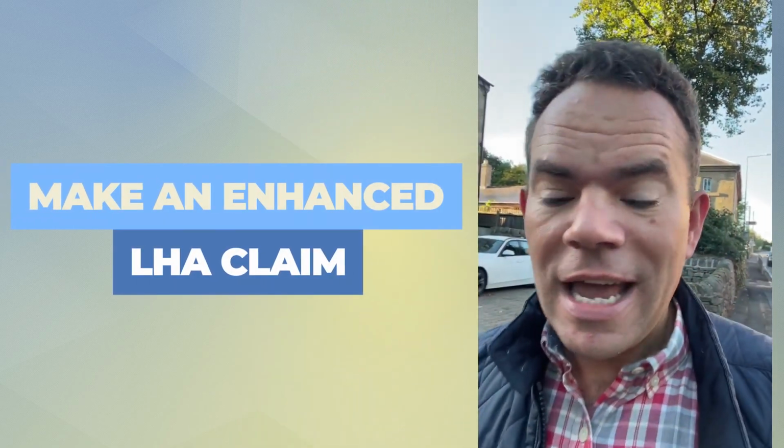Many people don't have a clue how to do this. So they just give an AST to the tenants and ask the tenants to go claim their own housing benefit. But that's not the way you should do it. You should sit down with your tenants and work out their eligibility. Now, in this case, because of the makeup of the people living in the property, there was an opportunity, and we worked with the charity on this, there was an opportunity to make an enhanced LHA claim. And so what we did is we made 2 separate claims on the property.